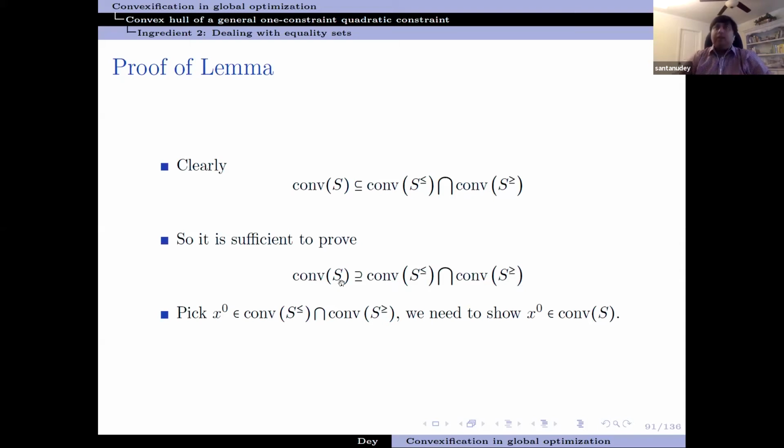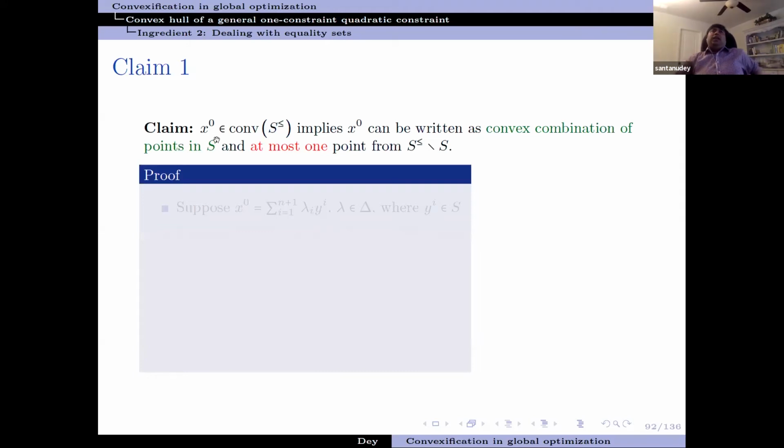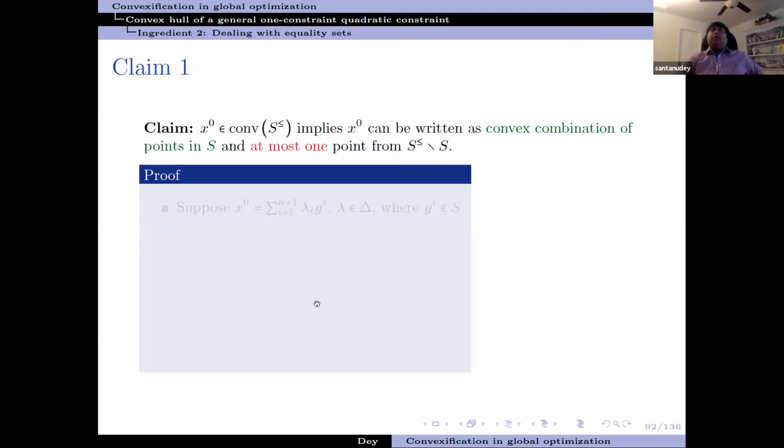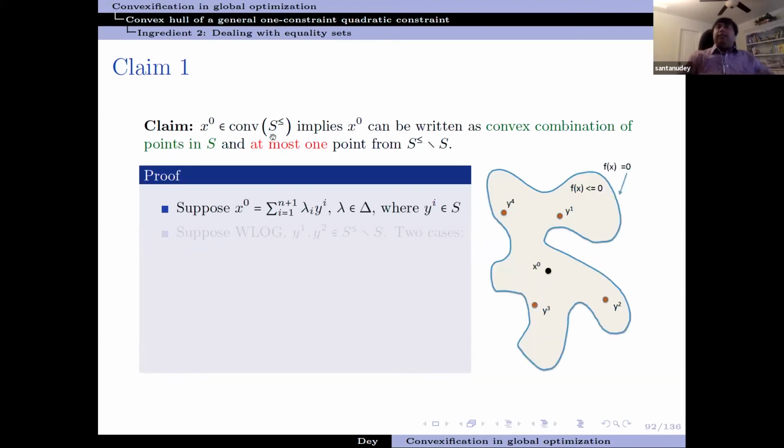All right. So this point is in both these sets, but let's just take one of them. So x0 is in the convex hull of S less than. The first claim is if this holds, then I can write x0 as a convex combination of points actually in S, so in the equality sets, and at most one point from the inequality set. Okay. All right. So let's see what's going on.